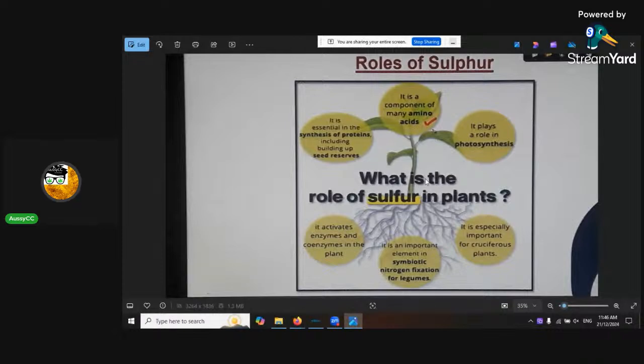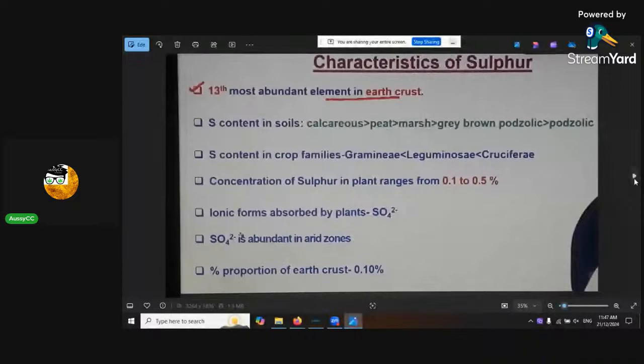Roles of sulfur. What is sulfur's role in plants? Well, it's essential for amino acids, photosynthesis, and symbiotic nitrogen fixation for legumes, because you want to grow them in your non-cropping period. Sulfur also activates enzymes and coenzymes, and is essential in the synthesis of proteins, including building up seed reservoirs.